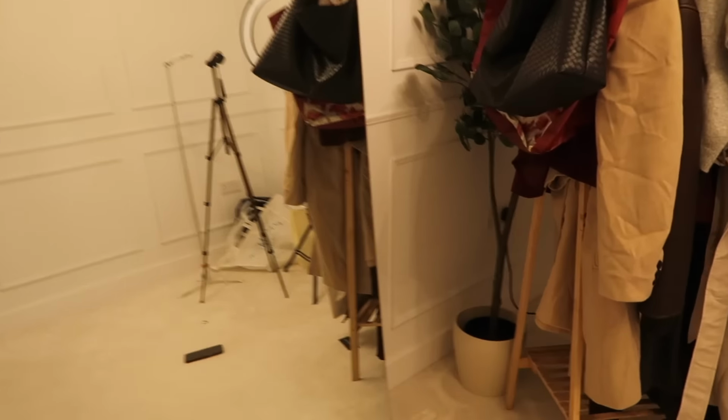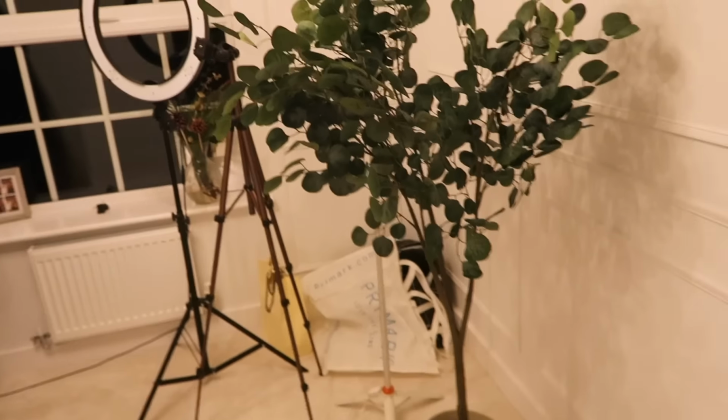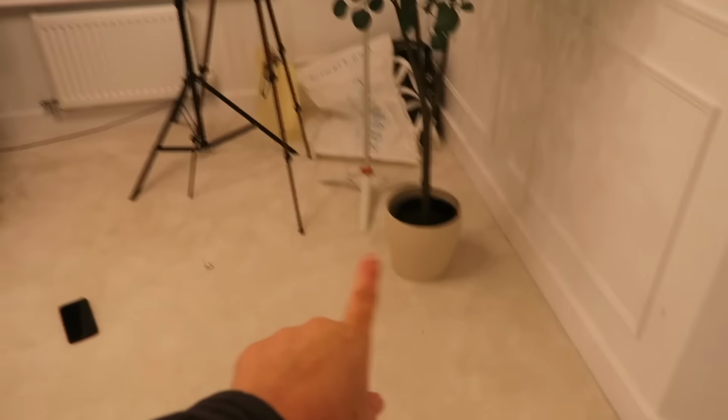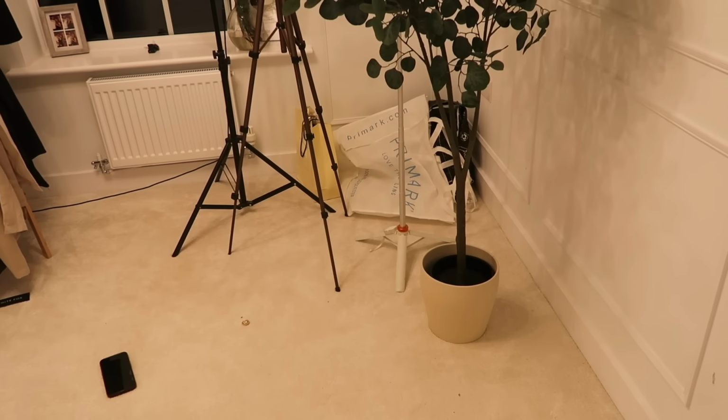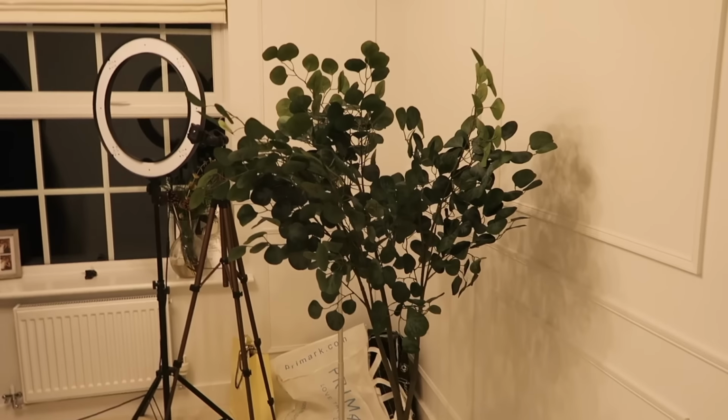I did actually also get this the other day from IKEA, which now I've got it, let me just try and move this out. Like, now I've got it back, I'm not sure if it does look a bit artificial. But I feel like what's throwing it is the fact it needs stones in there and maybe a different plant pot. I'm not sure if I love the plant pot. But yeah, I've got just a random tree.